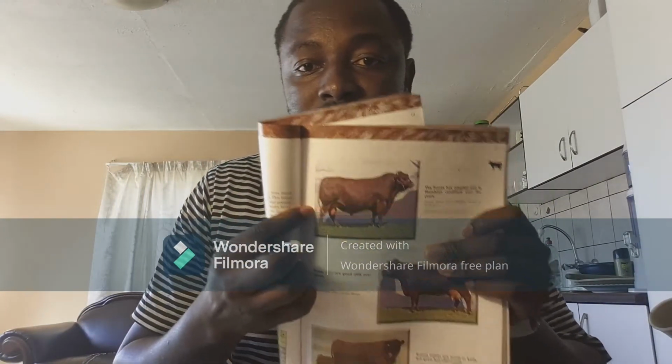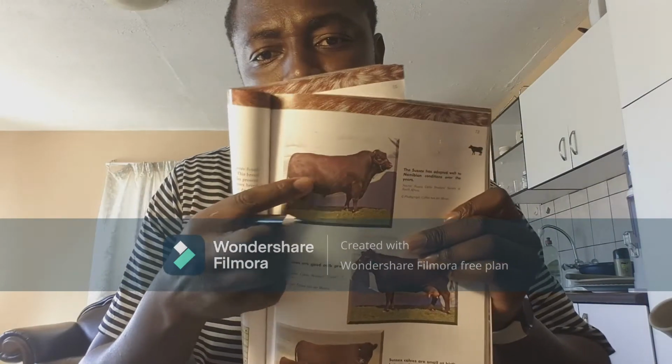They say, attributes: the Sussex is an early maturing, medium-framed beef animal with a smooth, highly hereditary, deep red coat and white tail. So those are the colors, as you see: a deep red coat with a white tail. That's hereditary. They say the breed has an excellent temperament, which makes them easy to handle and has resulted in their trouble-free reputation. So it is considered to be a trouble-free animal.